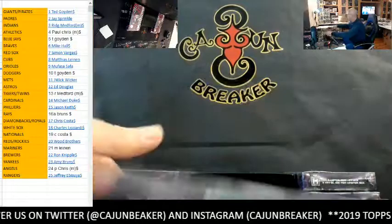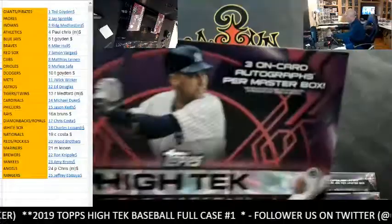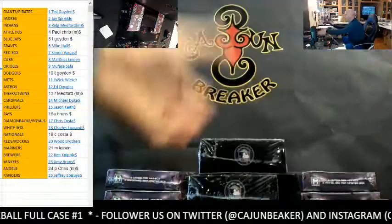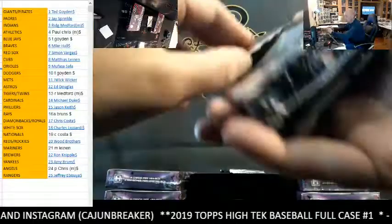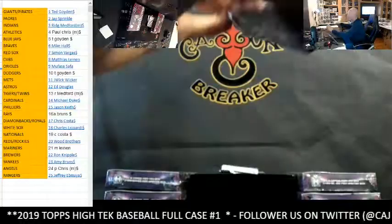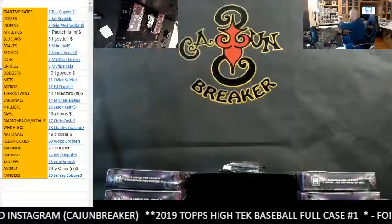Down to the end, y'all. Dodgers and Topps.